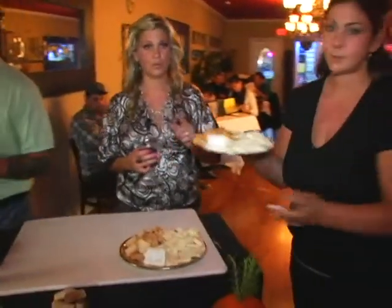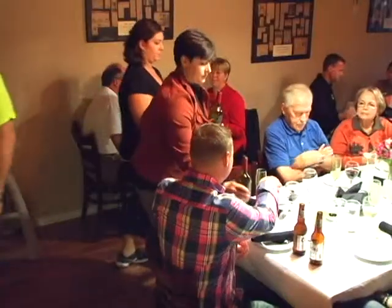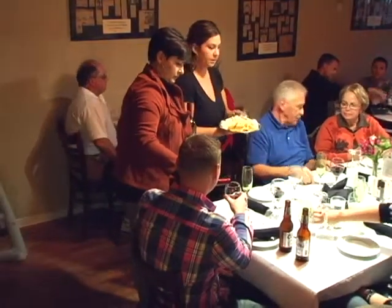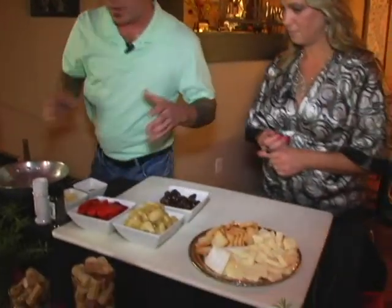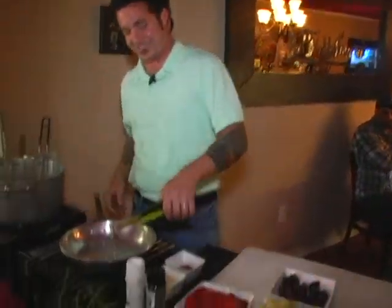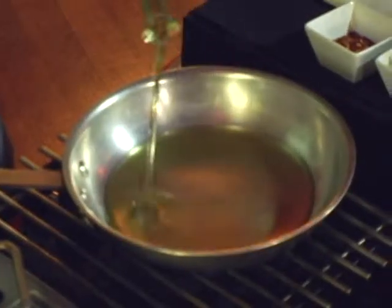Next, we're going to do our Mediterranean tortellini. I like this dish because it's a very earthy dish. We've got artichokes in this dish, roasted peppers, and black olives. And as everybody knows, every one of my dishes always starts with olive oil and garlic. Go figure.